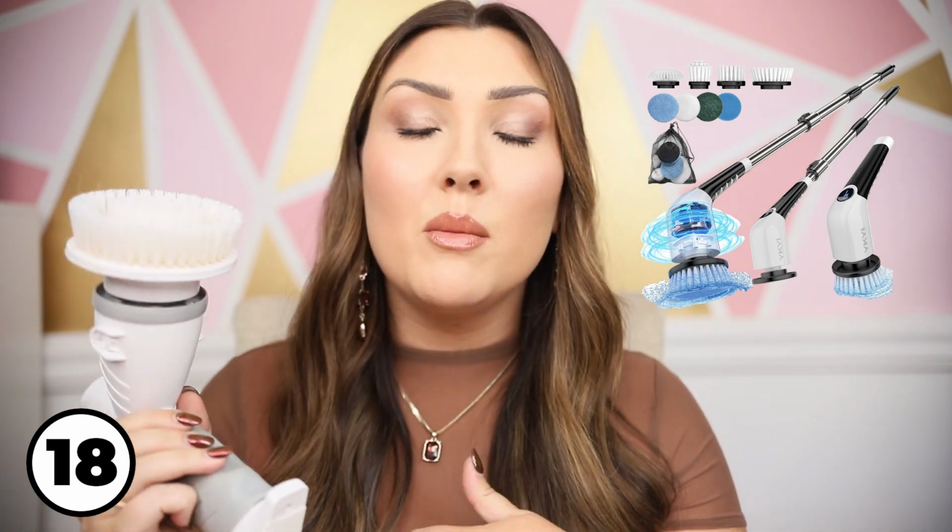For detailing, these really do work so well, you guys, at cleaning hard to clean areas. They come with a lot of different attachments that you can use. My favorite is this one that's just like your classic scrubber. It also comes with attachments to clean stainless steel items. It has a rounded attachment to clean curved things like a bathtub and a pointed one for those hard to reach corners.